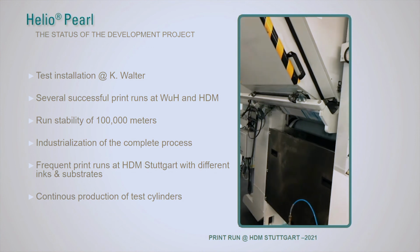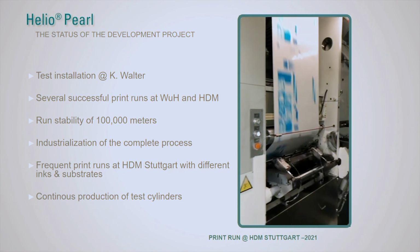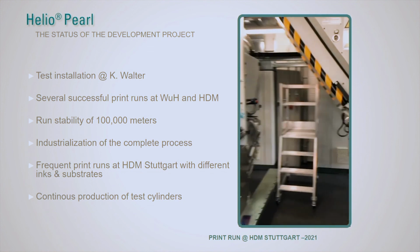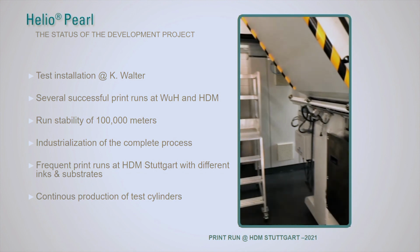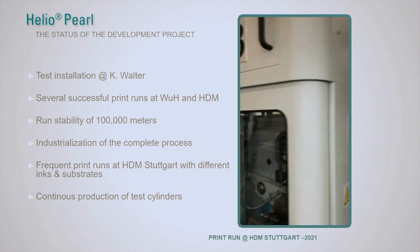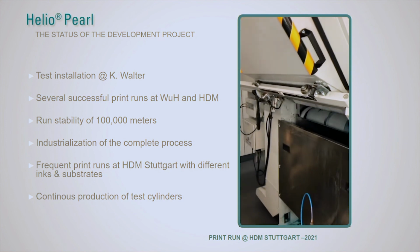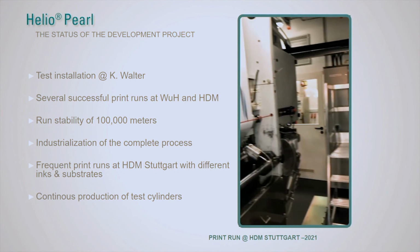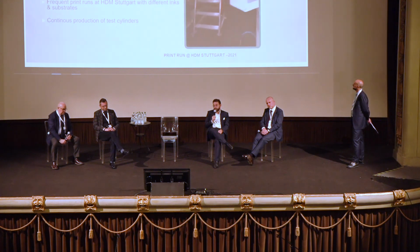Cool, thank you. So we have a Helio Pearl test installation at our premises in Kreiling, close to Munich. We already had several successful print runs at W&H and on the HDM. We are running stable up to 100,000 meters. And currently the design and development team is busy with industrializing the process. We have scheduled a couple of print trials with the HDM. The next one is going to happen on, I think it's the 9th of November. And we are continuously producing cylinders.